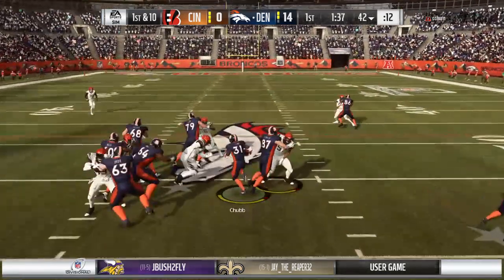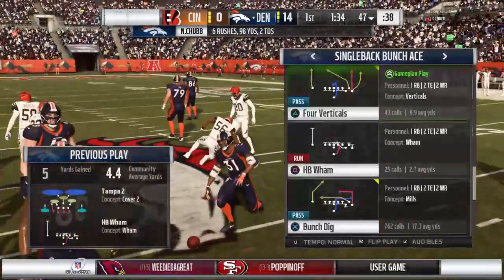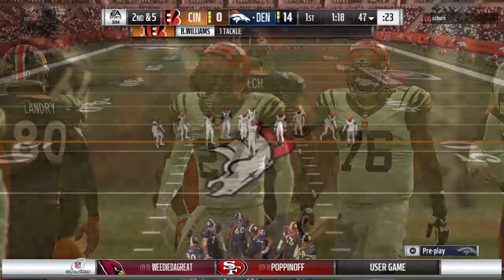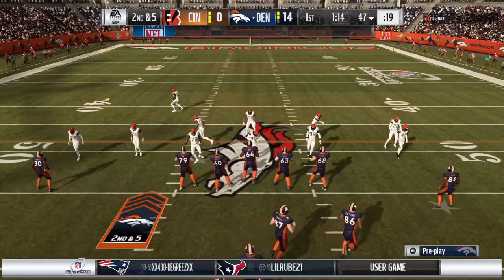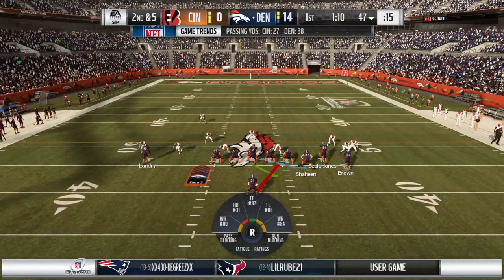They start on the ground with Nick Chubb and he's able to work about 5 yards out of this as he's taken down up near the 47. Getting the sense, Charles, they're going to put a big emphasis this afternoon on the run game. And why not? What we're seeing so far, it's working pretty well for them.